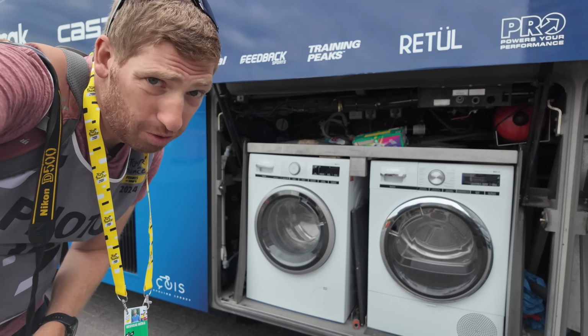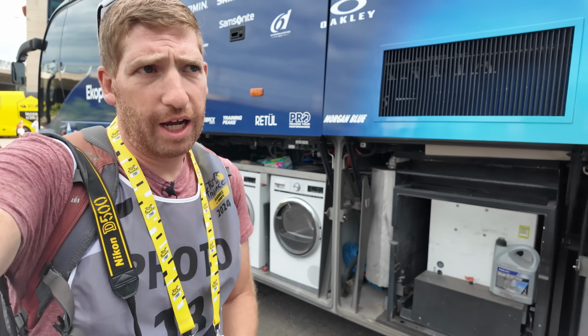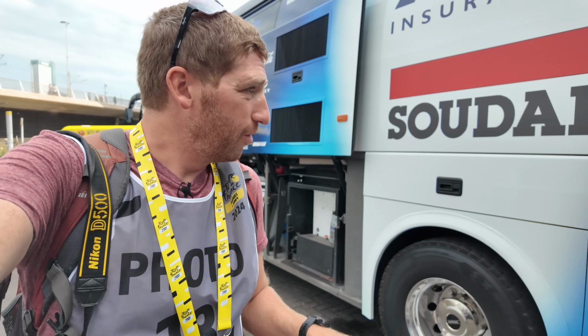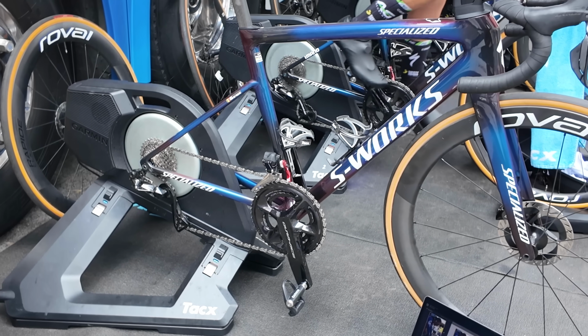We have not one, but two laundry machines here on AG Insurance's team bus. It's pretty common to have one, often one also in the maintenance truck, but we've got two here and probably more in the maintenance truck. Meanwhile, looking at the smart trainers, they have the Tacx Neo 3M.